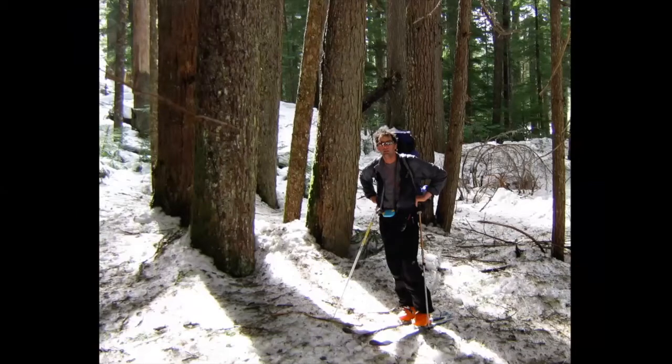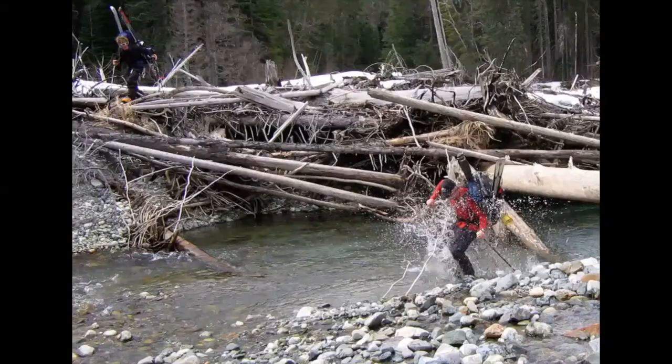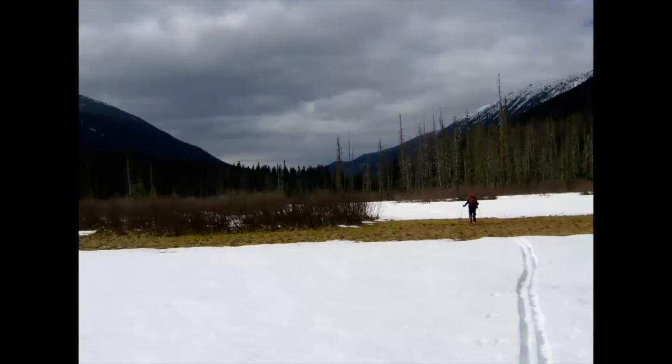The first part was relatively easy, and then it got into this floodplain, and then it was like match sticks, very slow progress, and falling into water and traversing Muskeg forever.